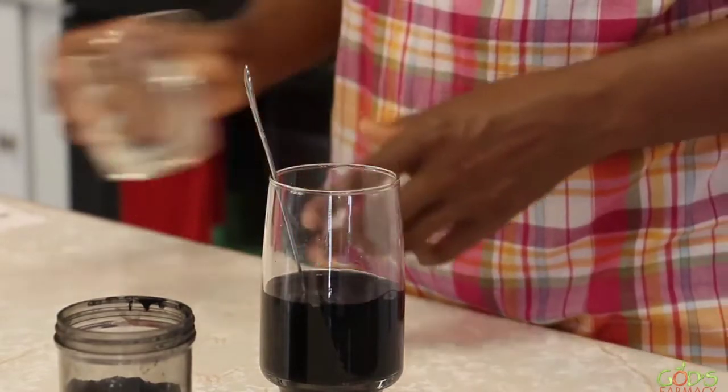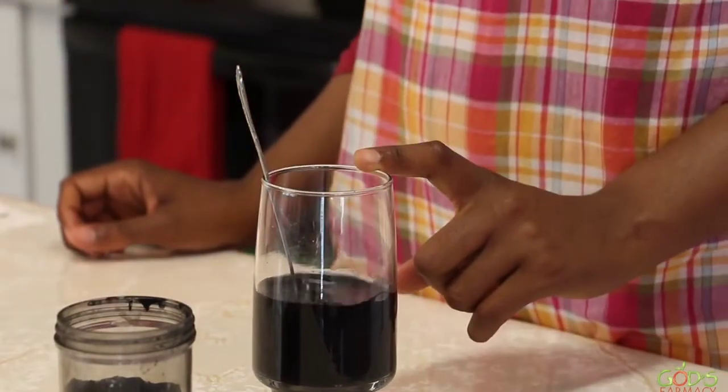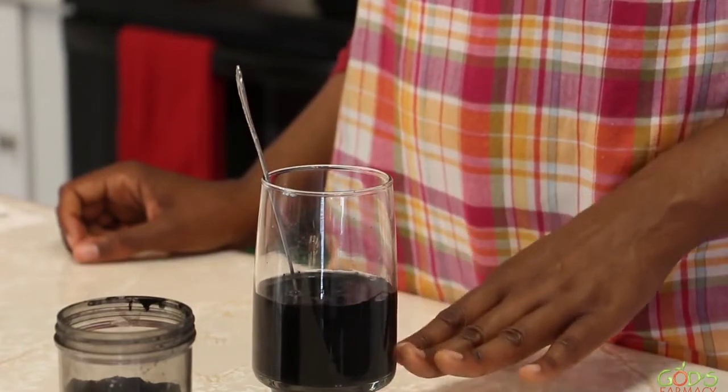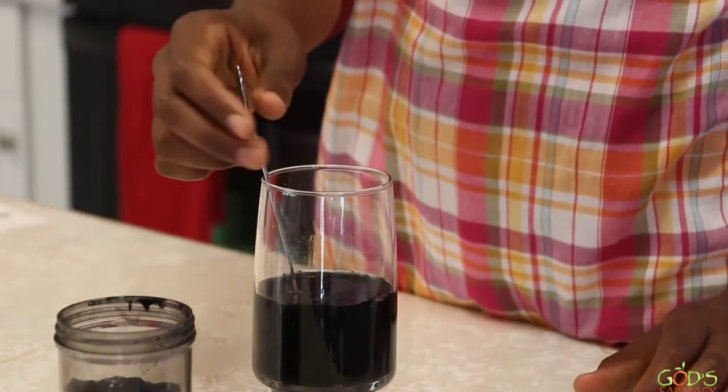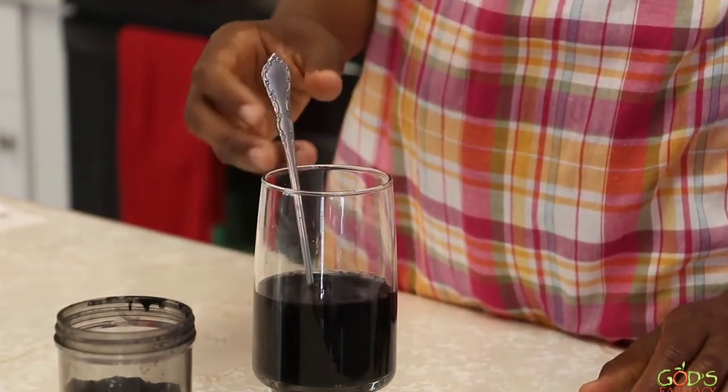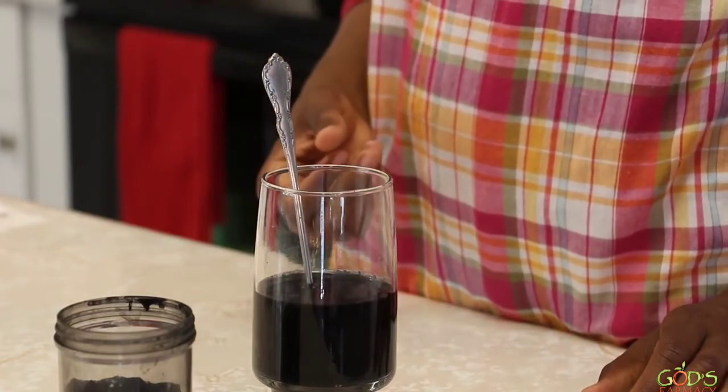Then I'm going to let this sit anywhere from 1 hour to 1 day. The more it sits is the more the sediments will fall to the bottom, and the water that's left on top you can drink freely, and it will help to expel some impurities in your system.